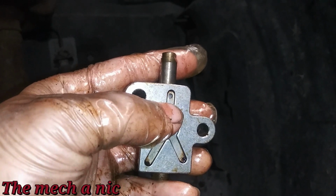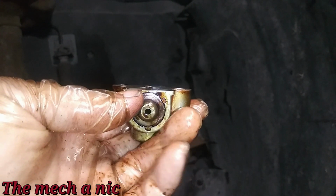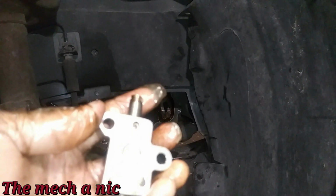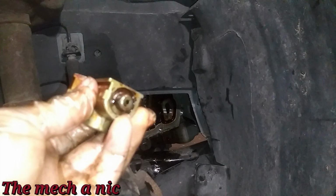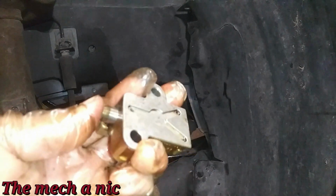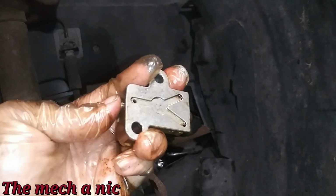There's a hole right there. So I sprayed brake parts cleaner inside of there, and it was coming out the bottom side right here. And there was so much gunk and grit coming out of this thing. I think I went through a whole bottle of brake parts cleaner just trying to get this thing cleaned out. And now it's at a point where every time I push it in, it comes back out.